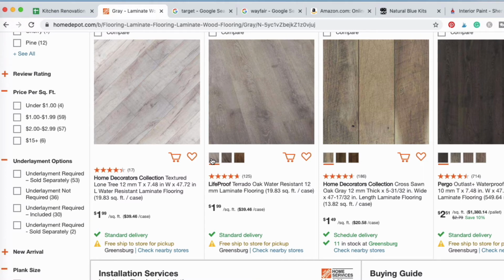When you want to know the square footage, you can see it says for a case you get roughly 20 square feet. You take the length and the width of your room and multiply them. For me, I know I'm going to need about 130 square feet. So doing the math, 20, 40, 60, 80, 100, 120, that's 6 cases. But I'm going to get another case just in case, in the event that some of the cuts are a little bit more. It's about $40 more a case. If I don't need that extra one, I can take it back.